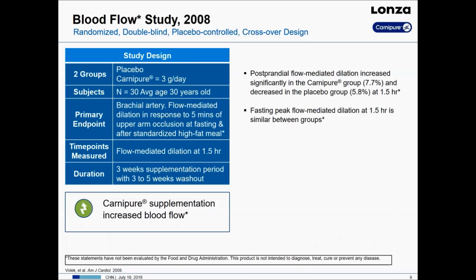So how does this work? In 2008, Volek published a study suggesting that one of the mechanisms involved in the recovery after exercise goes through an improvement in the blood flow. This is the blood flow study. It is also a randomized, double-blind, placebo-controlled trial, and it is a crossover design. The supplementation period lasted for 3 weeks, with 3 to 5 weeks of washout period.